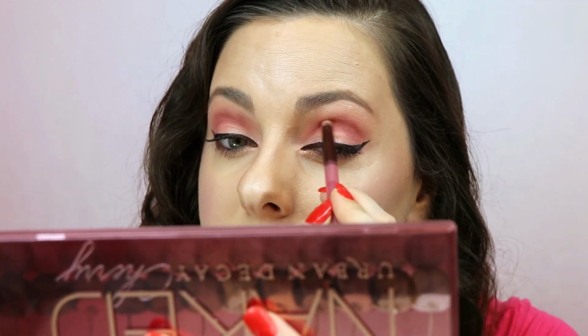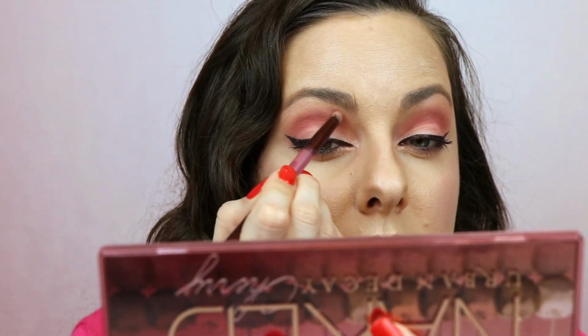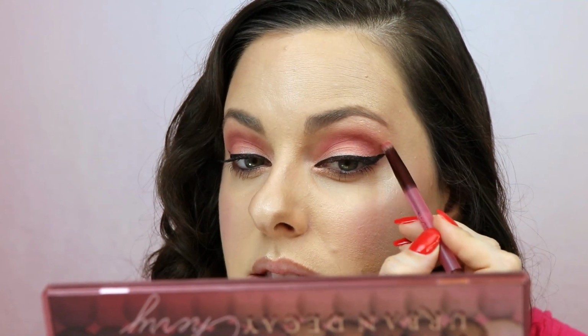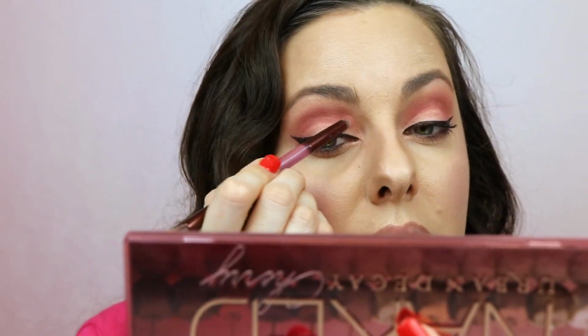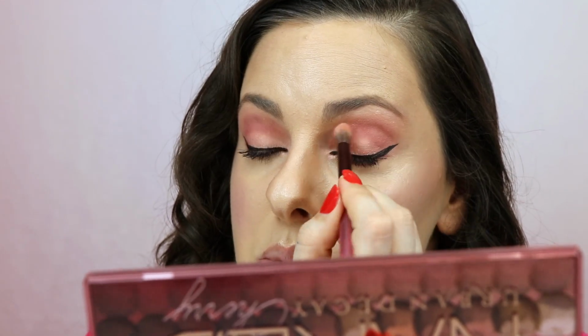So I'm gonna add that to each lid, and you could stop there and do just the lip if you want it to be like this bright fuchsia. It's such a pretty color. But I do want to add a little bit more depth now that I have gone in and done that. I'm going to buff this out just a bit to make sure it's really smooth. And then I'm going to go ahead and just add a little bit of depth with the shade.